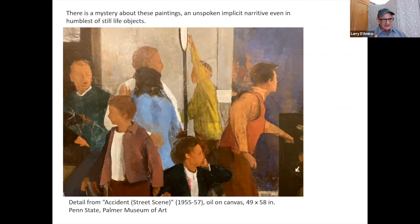You can see the spatial relationships between the figures. It kind of harkens back to Della Francesca, where the figures are very substantial and sculptural, and the space between them is really clear. You can see how they sit in space in relationship to each other. So this is something which he would have been looking at. There's a mystery about these paintings, an unspoken implicit narrative, even in the humblest still lives, that this sort of comes out.